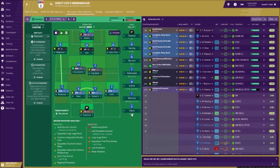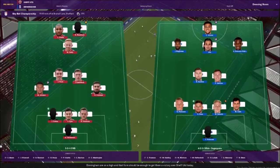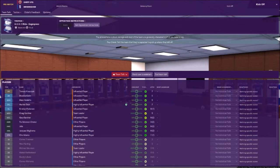Exactly the same substitutions, except for Mahoney's there instead of Solomon Osabar. And I think that is it. Let's just jump into the game. Give them a quick rundown of what I want them to do, and hopefully I can go and produce that. So let's give them a quick team talk.